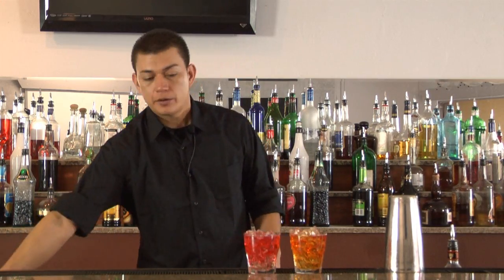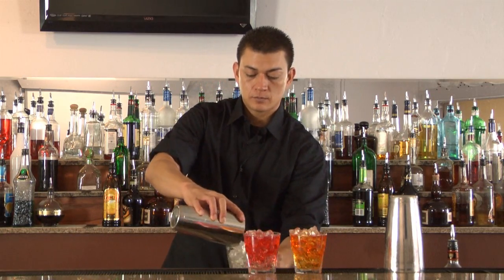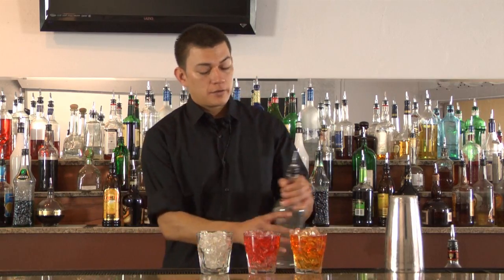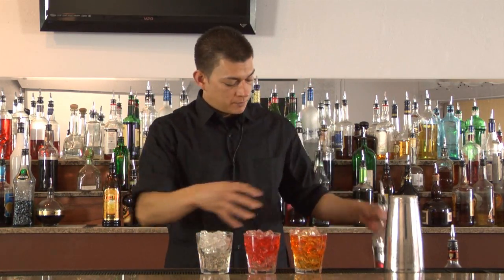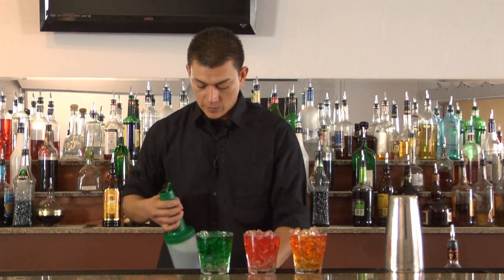And the next one we're going to learn is the Greyhound. You can think of the Greyhound, it starts with the G. G for Greyhound, G for grapefruit juice. 5 count of vodka, or 1 1/4 ounce. And we're going to fill with grapefruit juice. And this is your Greyhound.